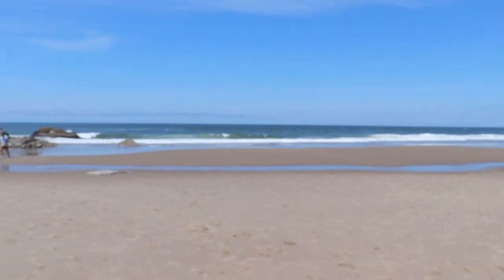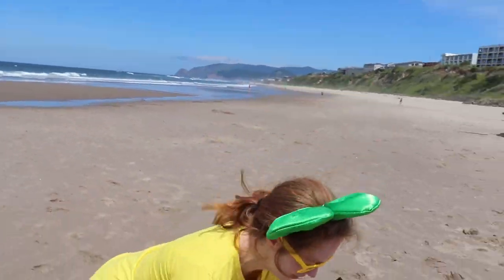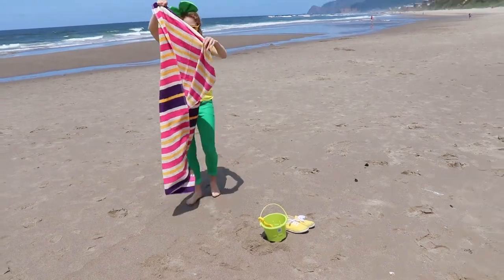I'm on the Oregon coast here at the Pacific Ocean. Take a look. Wowee. The Pacific Ocean is a huge body of water with lots of fun things to explore. But first of all, let's put our stuff down. I brought some beach toys and a towel. Woo!